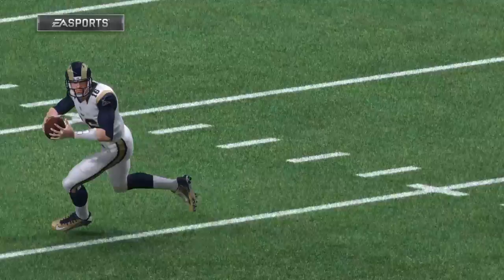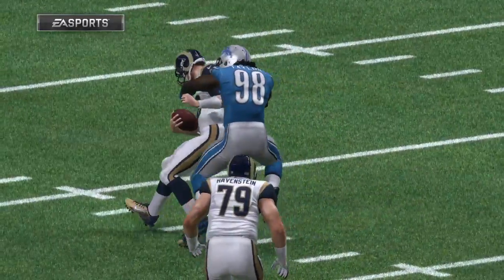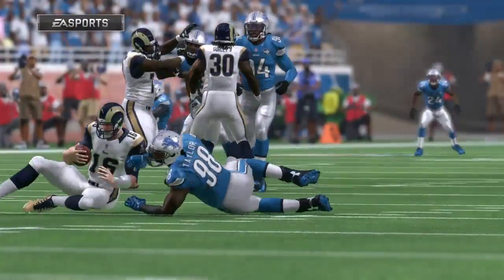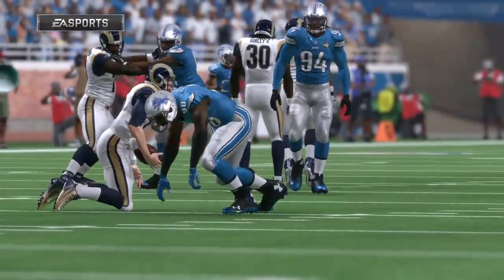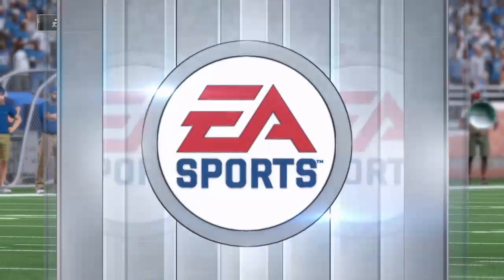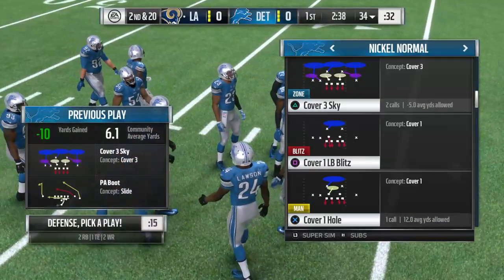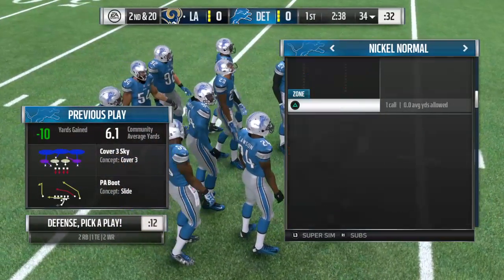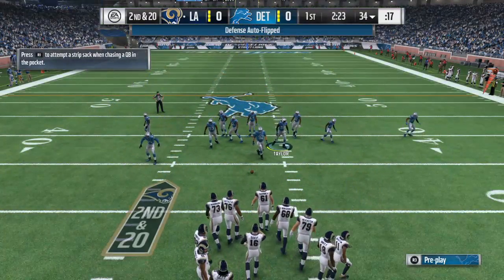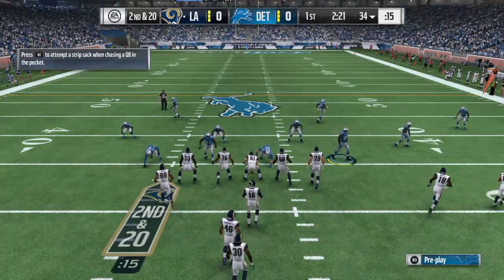Well, so much for setting the tone of the drive offensively. Giving up a big sack that loses that kind of yardage, not a great start. Rolling as we hit the midway point of this first quarter.